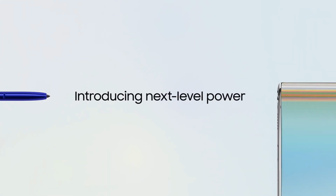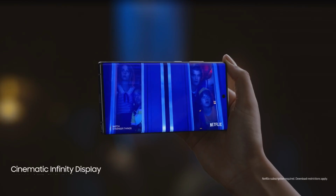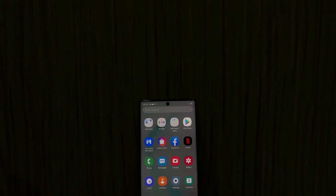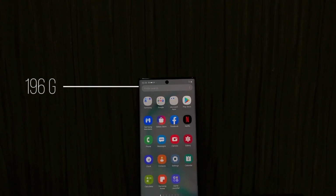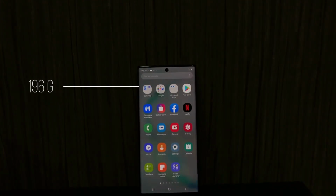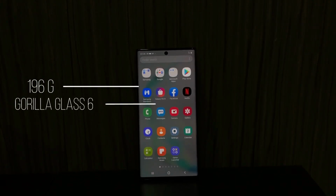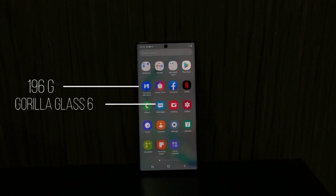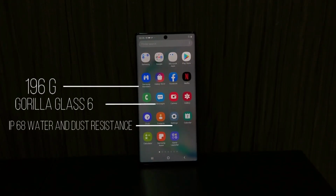The Samsung Galaxy Note 10 Plus, released in August this year, brought in a lot of new features including better cameras, display, and so on. Starting off with the phone size, it weighs 196 grams, having a solid chassis of Gorilla Glass 6 in both the front and the back of the phone, as well as the aluminum frame, which makes the phone even stronger, in addition to the IP68 water and dust resistance, providing better protection.